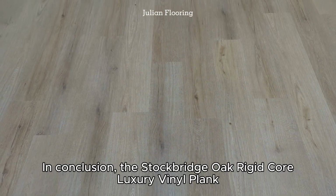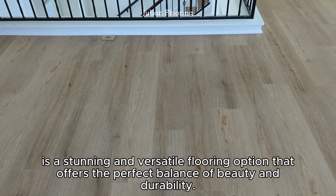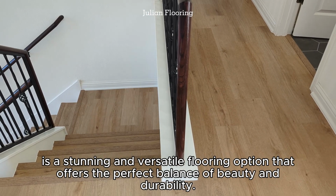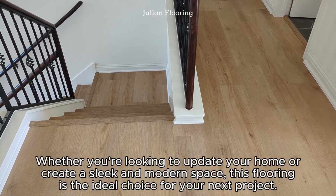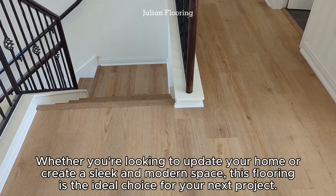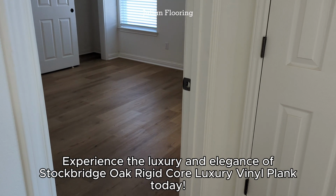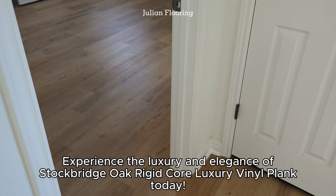In conclusion, the Stockbridge Oak Rigid Core Luxury Vinyl Plank is a stunning and versatile flooring option that offers the perfect balance of beauty and durability. Whether you're looking to update your home or create a sleek and modern space, this flooring is the ideal choice for your next project. Experience the luxury and elegance of Stockbridge Oak Rigid Core Luxury Vinyl Plank today.